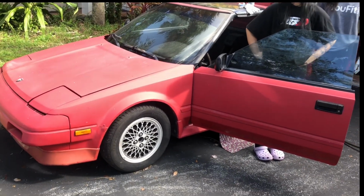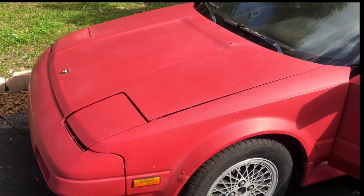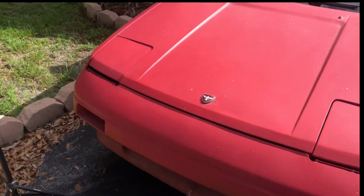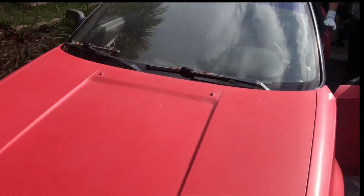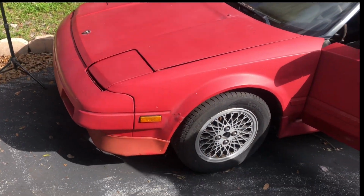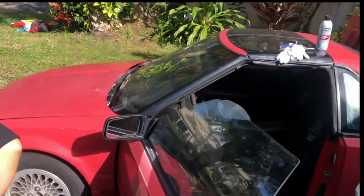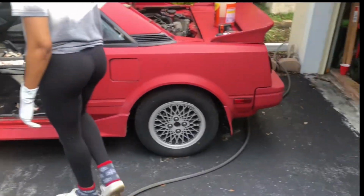So it's not bad, the panels are all there. Actually, let's just do a quick walk around, I'll show you right now. So here we have it. Not much rust anywhere that I can see. This was from an older gentleman and they got lucky, they acquired it. I believe it's a Florida car based on how it looks. But if you're into AW11s, then this might be a video for you. Personally, I'm into SW20s, so that's my thing. But you know, all these cars end up growing on you.